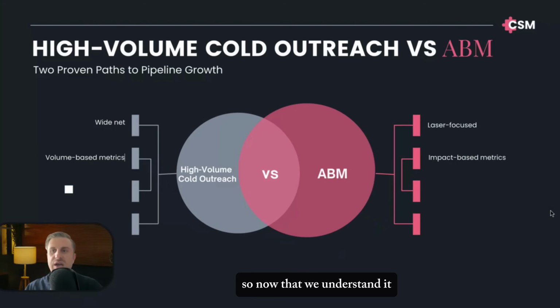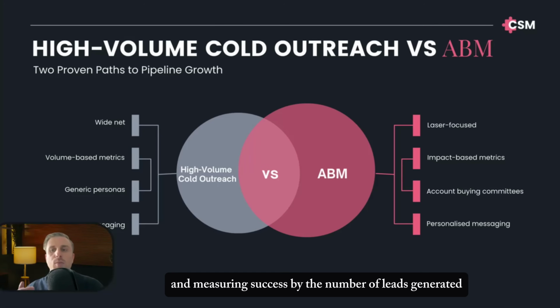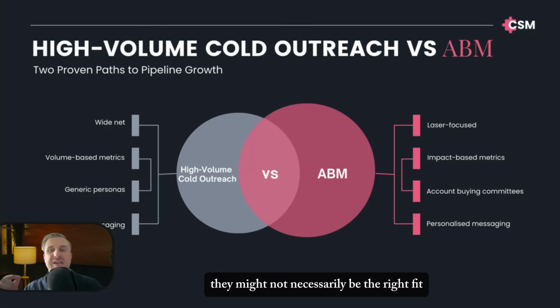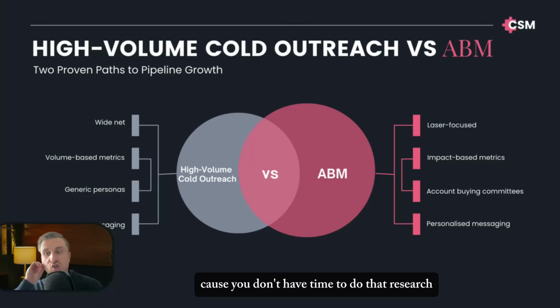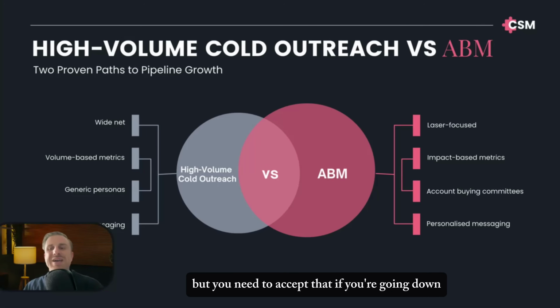So now that we understand it, let's look at how it differs from high volume cold outreach. High volume cold outreach obviously takes a volume first approach. So it's casting a wider net, relying on broader messaging and measuring success by the number of leads generated. So the focus is on reaching as many people as possible, even if they might not necessarily be the right fit, because you don't have time to do that research on maybe a full industry. And some might slip into the campaign that you would never have worked with, but you need to accept that if you're going down the high volume route.